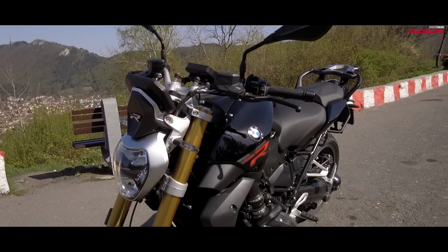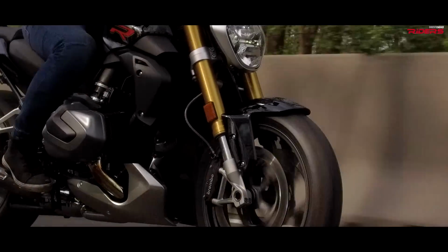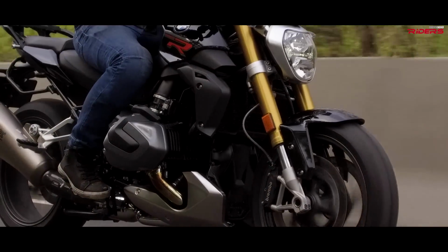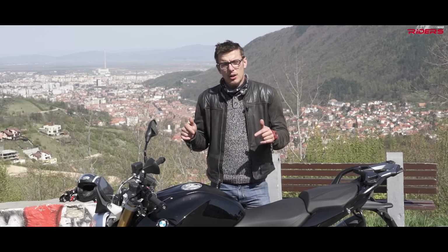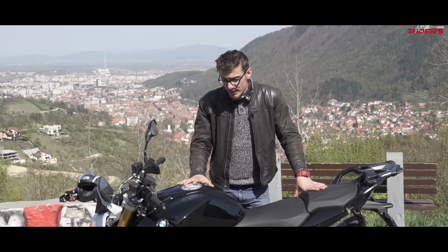I like it plain like this. I like it because it looks very rough. You can see the engine, you can see the frame. There's not too much fairing. It's robust. It's a man's bike. And now I'm heading down into the city, so I can see how this BMW R1250R reacts in the city. So far, so good.